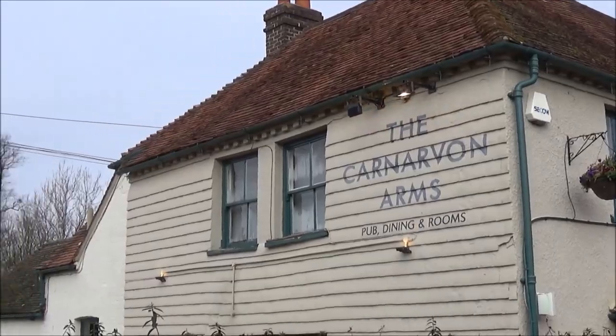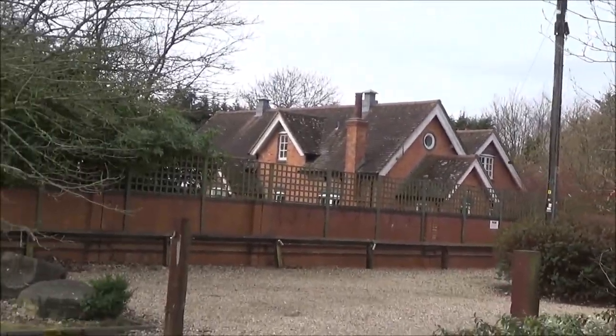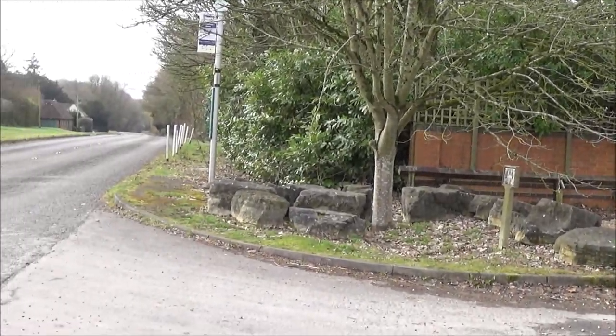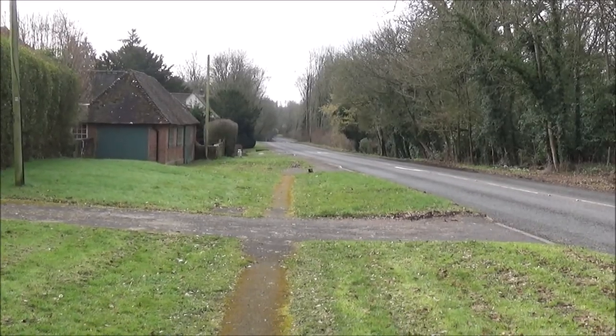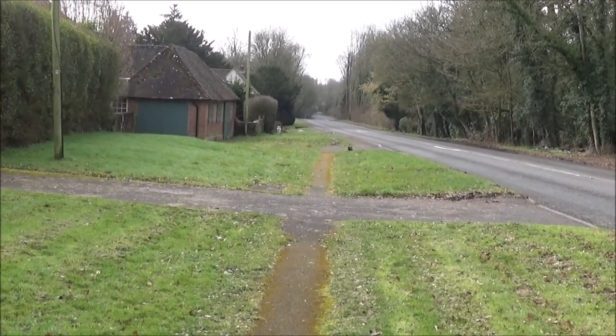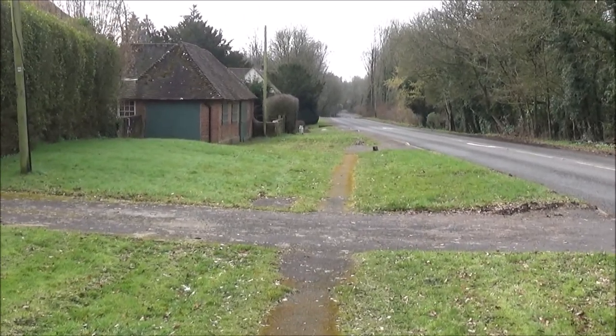From the pub, we walk south along the old main road through Whitway. It's not the busiest of roads, having been superseded by the A34 dual carriageway, but there's a nice path on the left-hand side of the road.